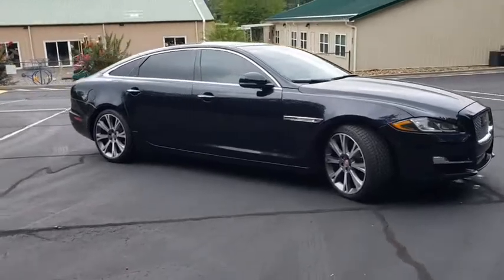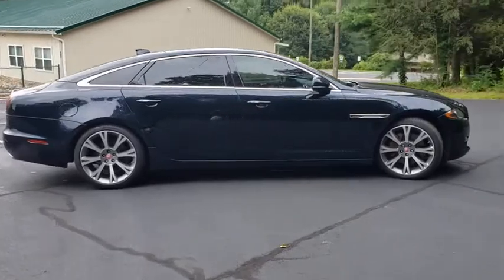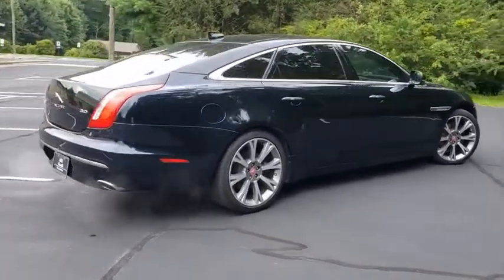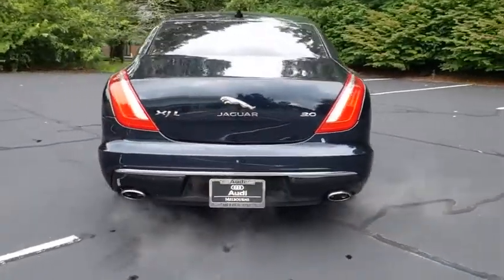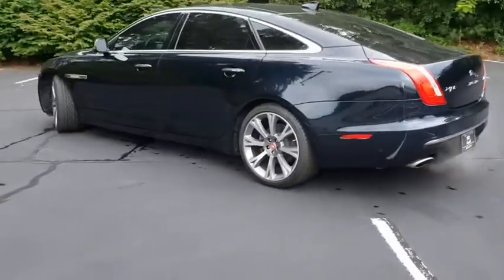Take a ride in the 2016 Jaguar XJ. The Jaguar XJ has a strong, refined engine with lots of standard features, very nimble. The interiors are magnificent with exquisite ambient lighting, a true leader in their class. This vehicle has less than 45,000 miles.